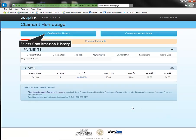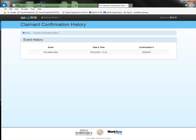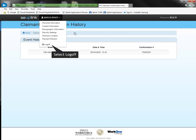Click on the Confirmation History button. History shows you filed your initial claim and provides your confirmation number. Click on your name at the top of the page and log off.